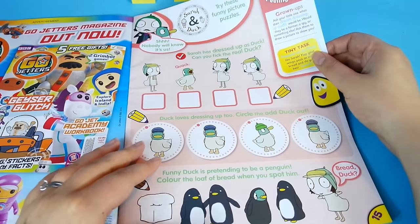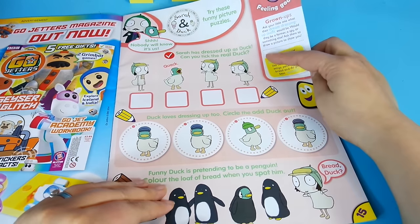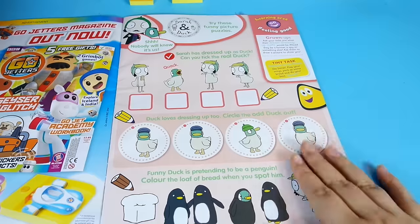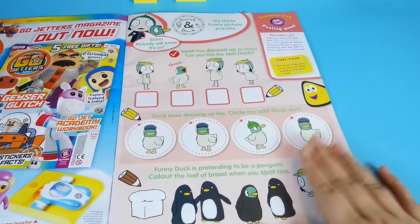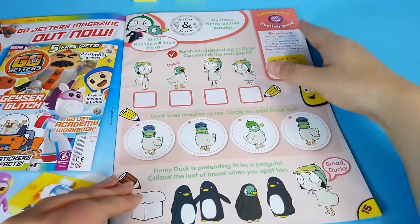This is Sarah and Duck. Let's do this. Have you got your pen? Where's your pen gone? Sarah has dressed up as Duck. Can you find the real Duck? Find your pen if you want to do this activity. You had it a moment ago. But where's your pen? You're terrible for losing things, like me.